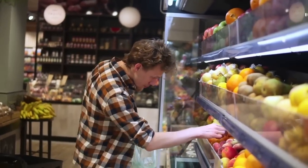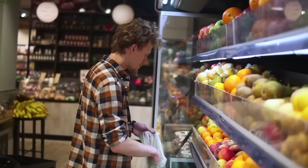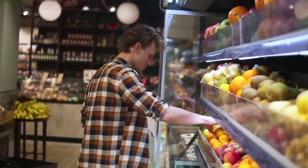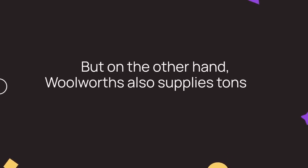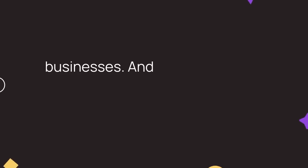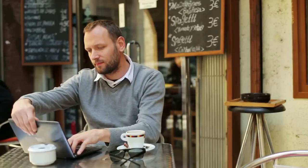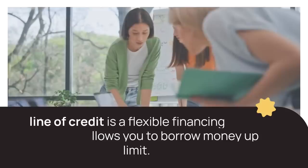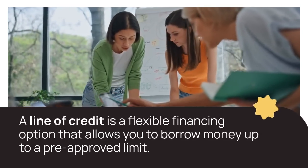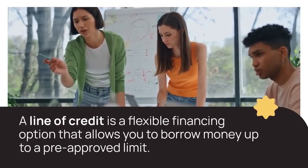Right. So on one hand, you've got Woolworths selling groceries directly to us, everyday consumers. That's your typical B2C, business to consumer transaction. You grab your milk and bread, swipe your card, and boom, payment done. But on the other hand, Woolworths also supplies tons of products and services to other businesses, and that's where the B2B aspect of accounts receivable comes in. Think about all the restaurants, cafes, smaller shops that stock their shelves with Woolworths goods. Those transactions often involve credit terms, meaning Woolworths is essentially extending a line of credit, and that creates accounts receivable.